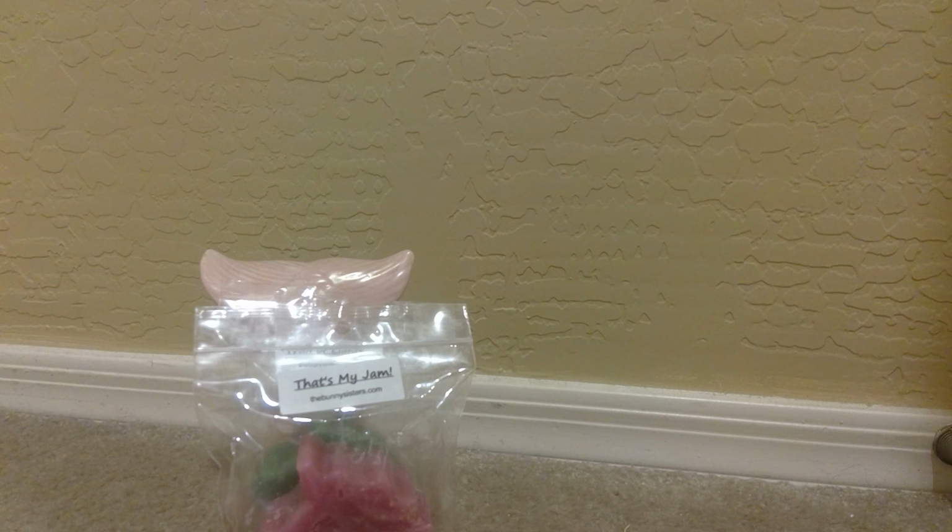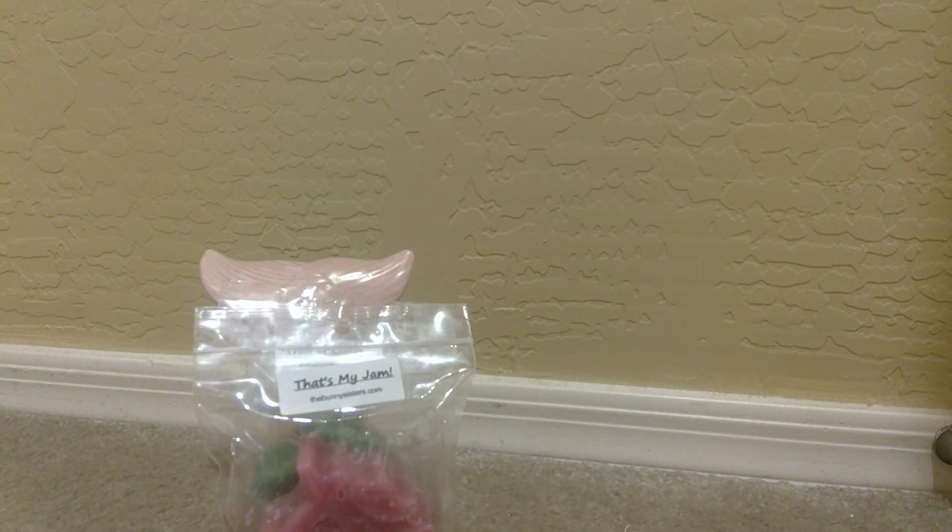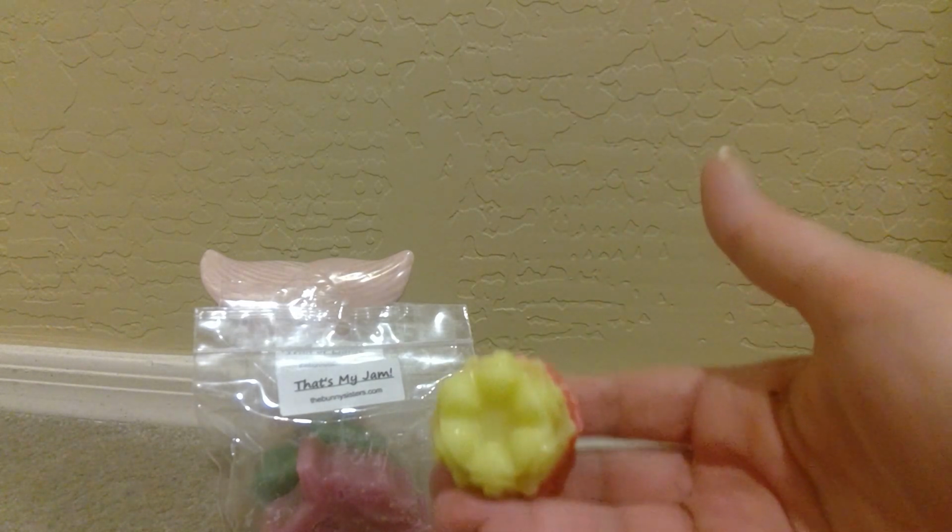Right, moving right along, we have strawberry tomato. You guys, I am so excited about this one. This right here is strawberry tomato. Oh. And strawberry tomato is approximately 2.8 ounces and it sells for $3.25. Oh my God. That tomato. You get like that tomato vine from this. This is fantastic.